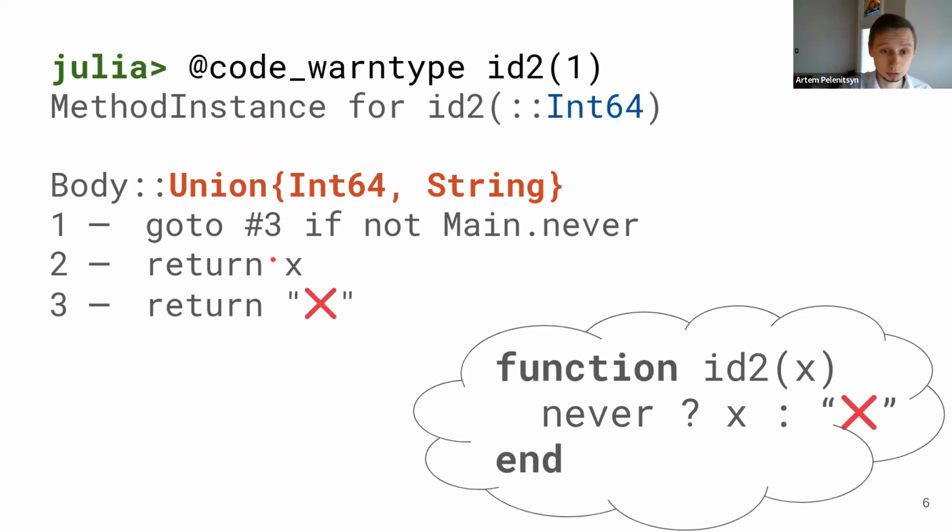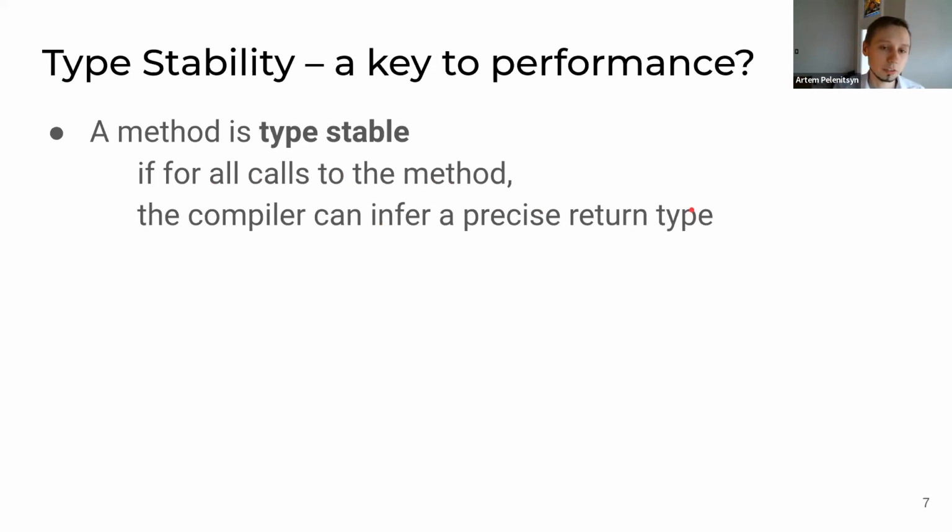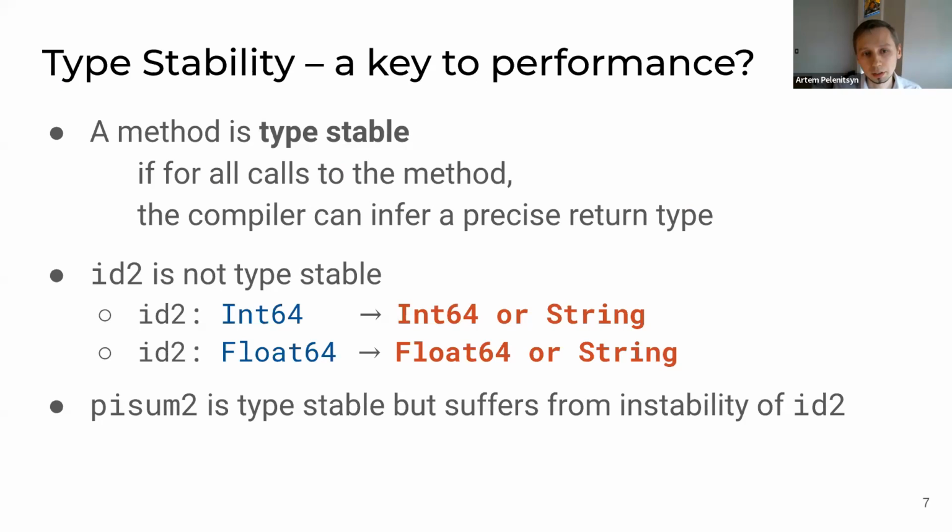It's much shorter. It shows that ID2 returns either x or the string. That means that the return type of this method instance, when ID2 is compiled for the input of type Int64, is again unclear. It's either int or string. Type stability tries to capture exactly this property, that the optimizer can predict the precise return type on every method call in your program. And ID2 in our example is not type stable, so given an int, it returns either int or string. And for float, it will be float or string, and so on.